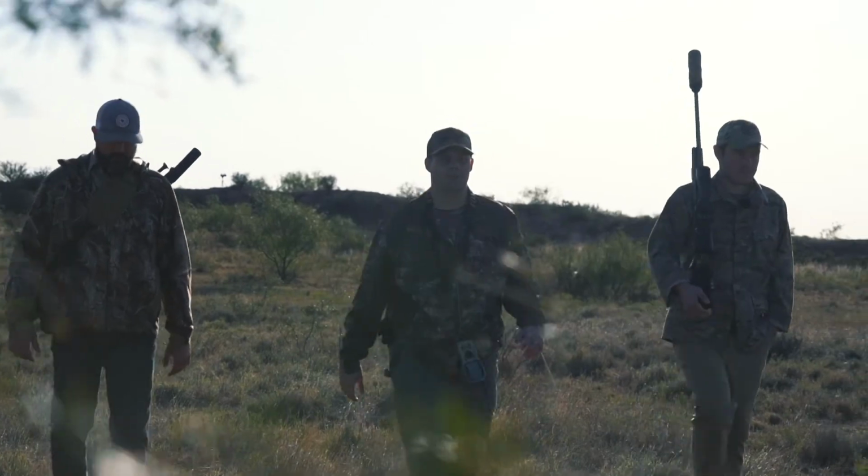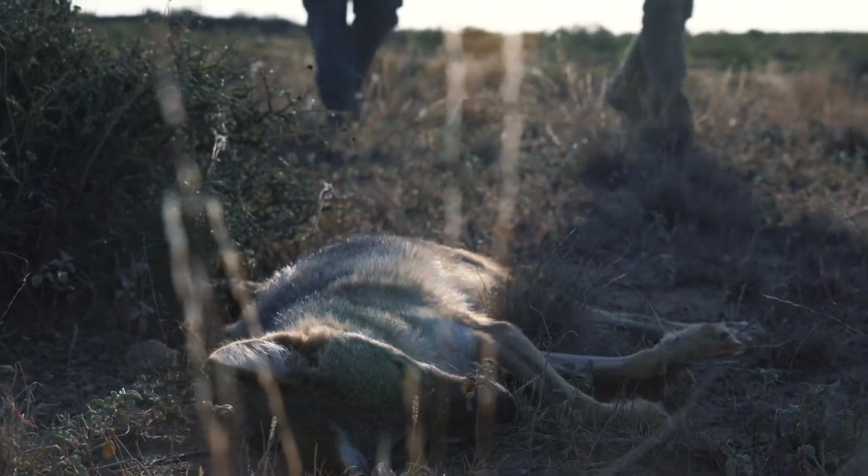Well, that's not a bad morning of coyote hunting right there. We had 2 stands, called in 3 coyotes. Clay John was able to take one of them. That's just a really good way to start off.